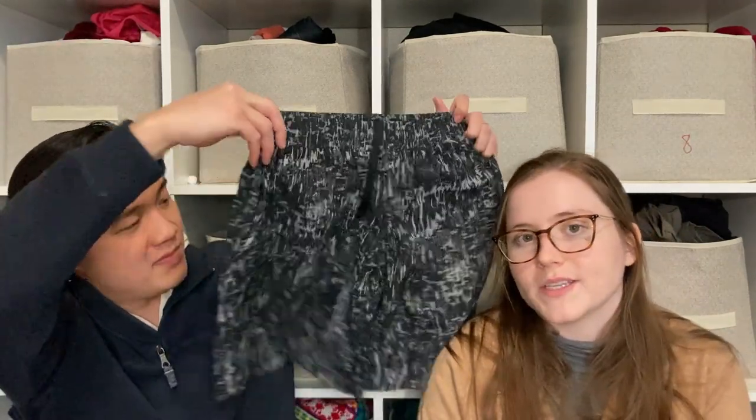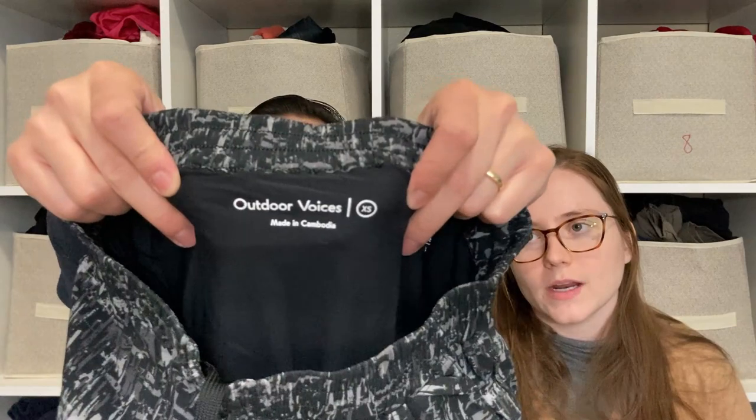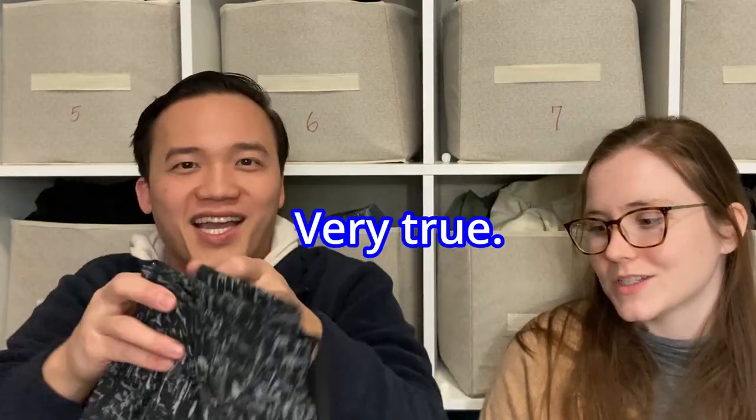These are some Outdoor Voices shorts. They are an extra small. I think that they're men's, judging from the length of them. We have been picking up Outdoor Voices a couple times recently, but they've all been in terrible condition. So I was really happy to find these, and they're actually in good condition. So I am excited to list these.